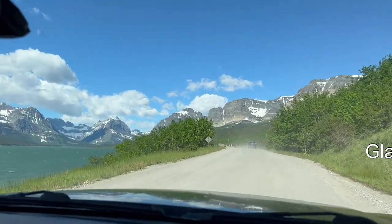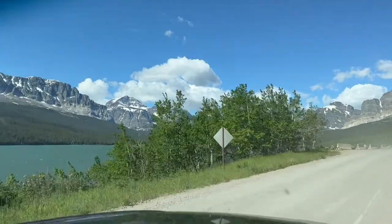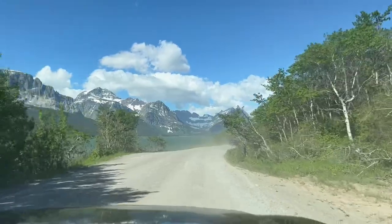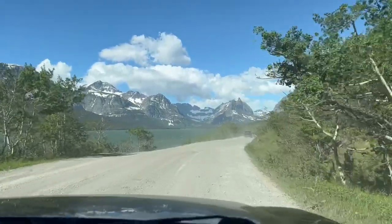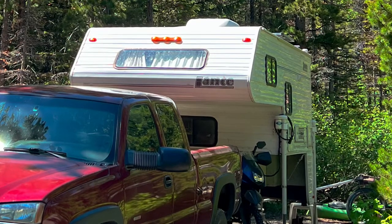It is a beautiful June day, and we're excited to be driving into Many Glacier to do a few days of hiking and kayaking in this magnificent area of Glacier National Park. We arrive and remove the camper so we can use the truck to explore the area.